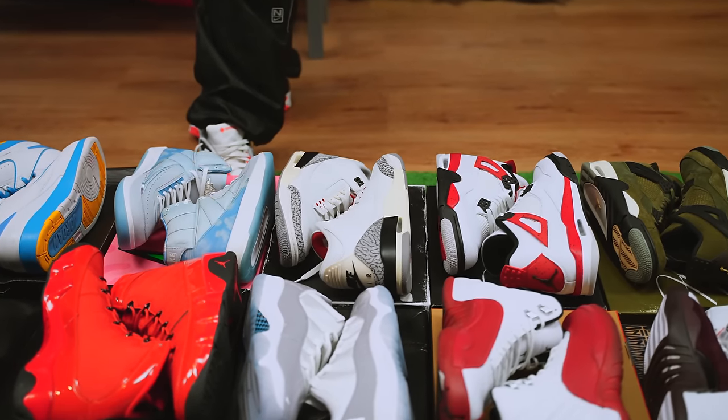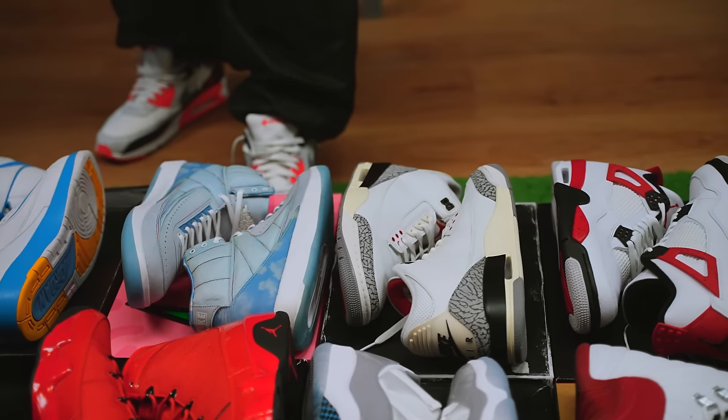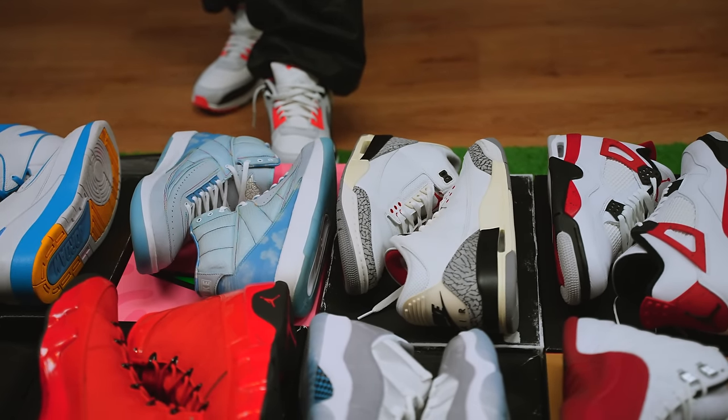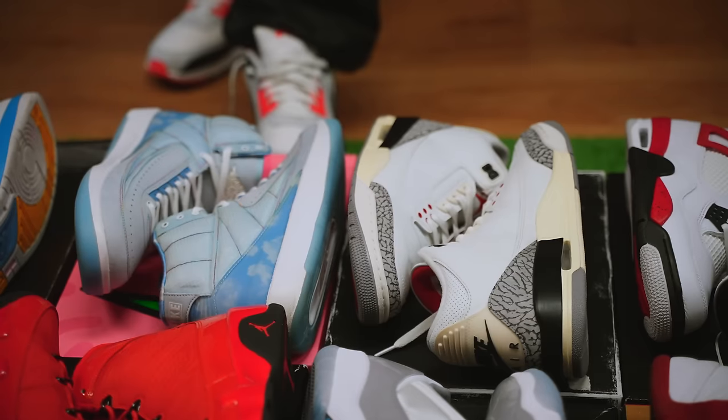This is a different used pair of Reimagined 3s, but I was reminded of that because yesterday we sold a size 9. A kid came in, we had him in the store for $250. He asked if we could do 200. We said 230. He was like, oh, market's 200. I was like, sorry man, I guess we can't make a deal. And literally the next day they sold for 245 on eBay. So it's always nice to see that happen.